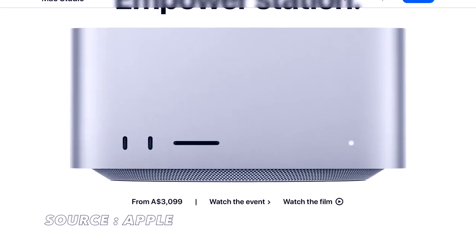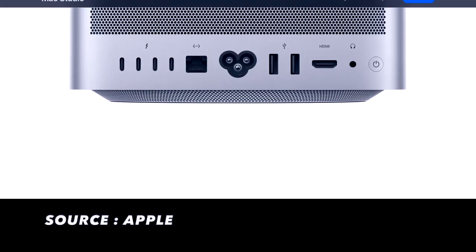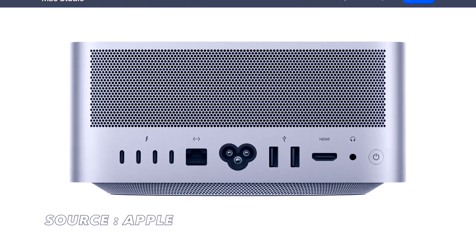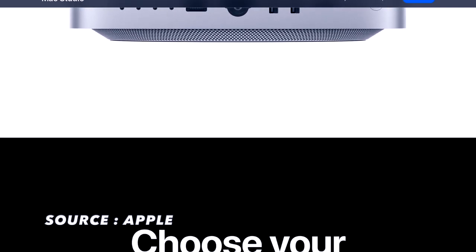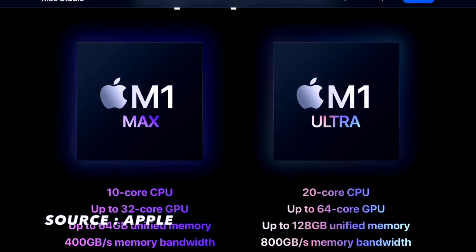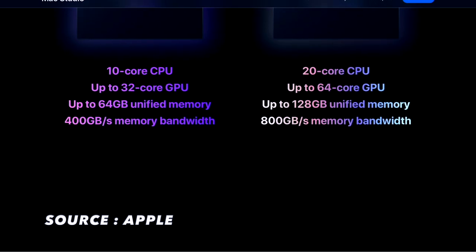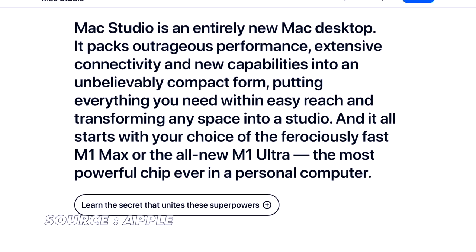It is a new Mac desktop. It packs outrageous performance, extensive connectivity and new capabilities into an unbelievably compact form, putting everything you need within easy reach and transforming any space into a studio. And it all starts with your choice of ferociously fast M1 Max or the all-new M1 Ultra, the most powerful chip ever in a personal computer. Let's talk briefly about those two chips.